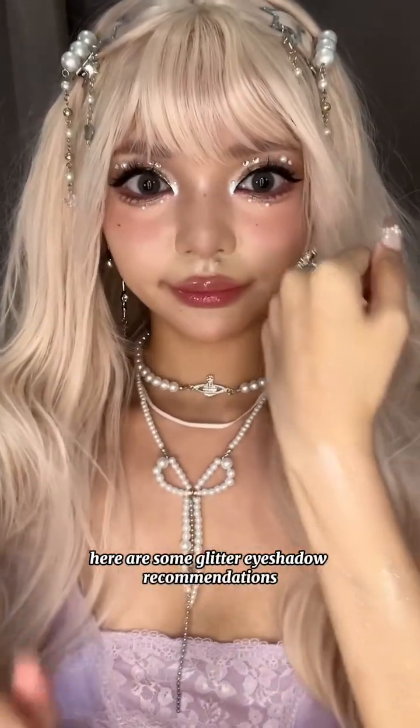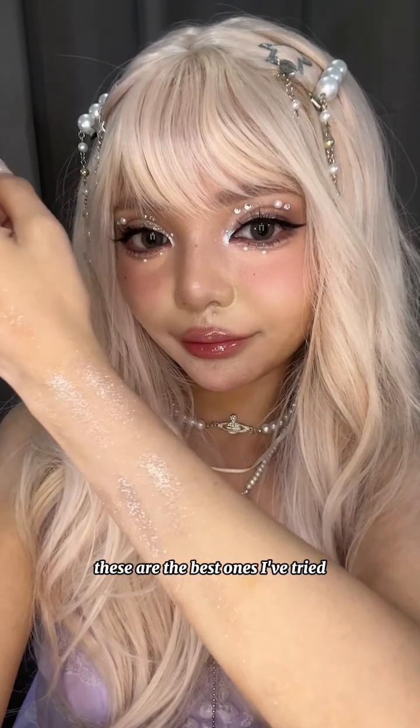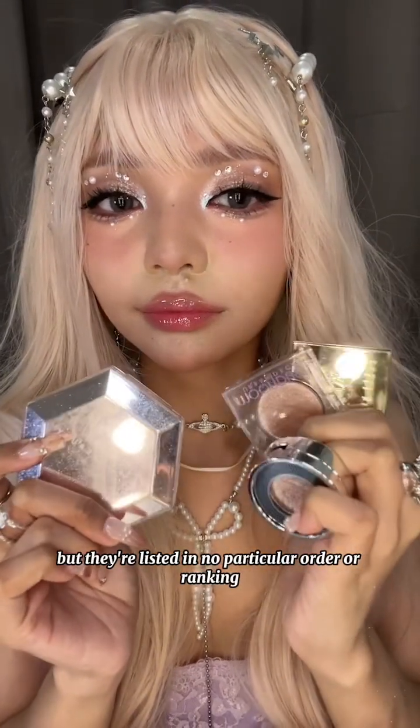Here are some glitter eyeshadow recommendations from someone who is completely obsessed with sparkles and literally cannot do her makeup without glitter. These are the best ones I've tried, Neutral Shades Edition. These are my absolute favorites, but they're listed in no particular order or ranking.